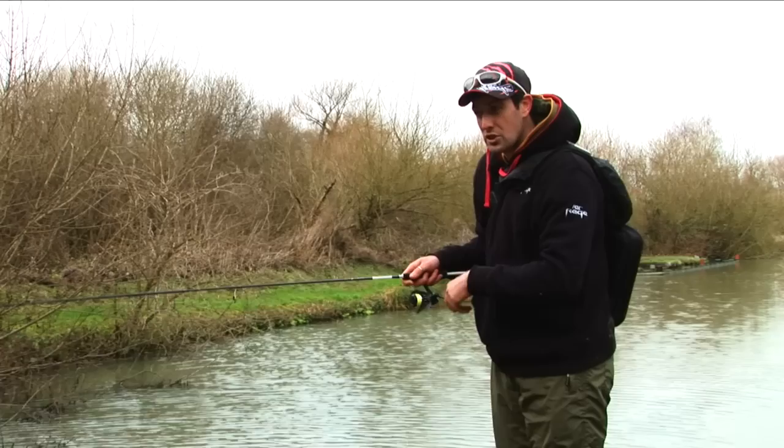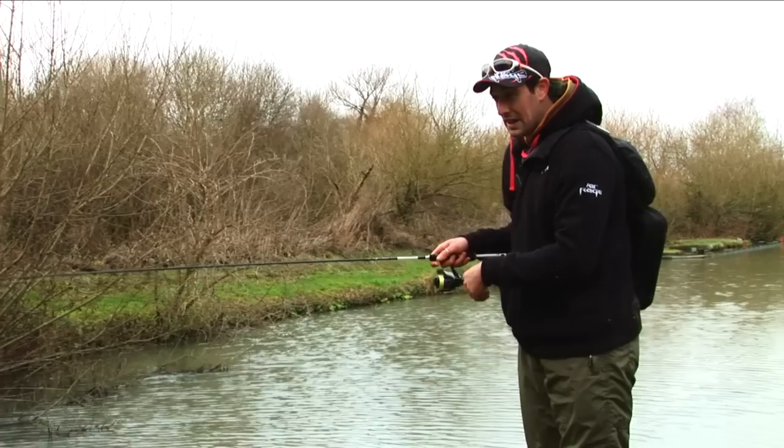Now, once you get back under your feet, or if you've got deep water or features at your feet, you can fish the rig vertically.